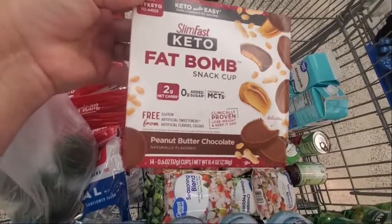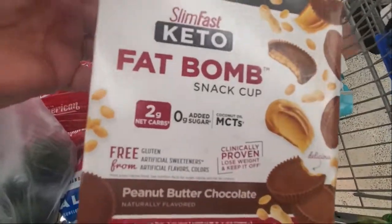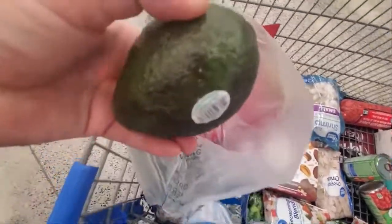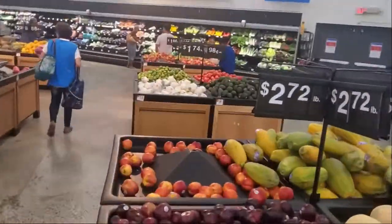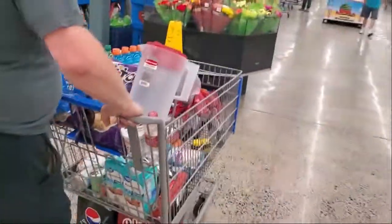So we also got, did you get 1 box of these or 2? Yeah, just one. Just 1 box. These are really good. They didn't have the equation around. And we got 3 avocados. They were how much? 98 cents each. So, and he picked up his prescription, and now we're ready to hit the road.